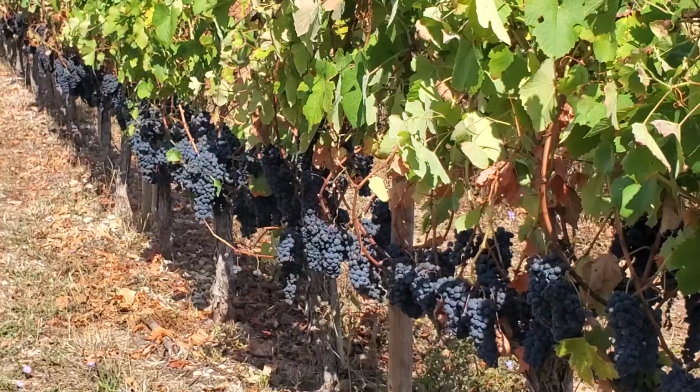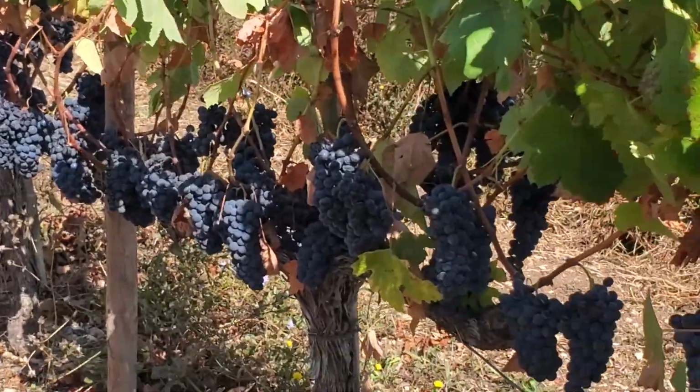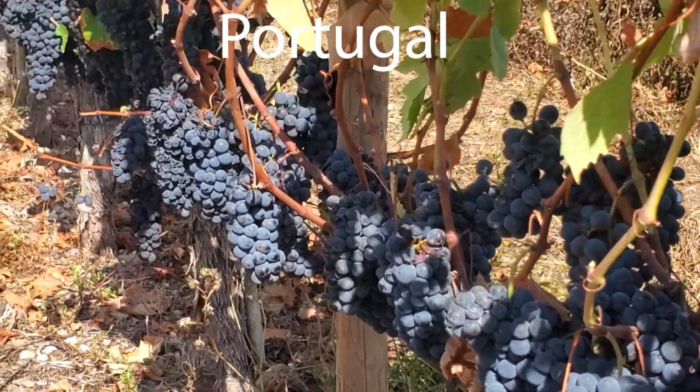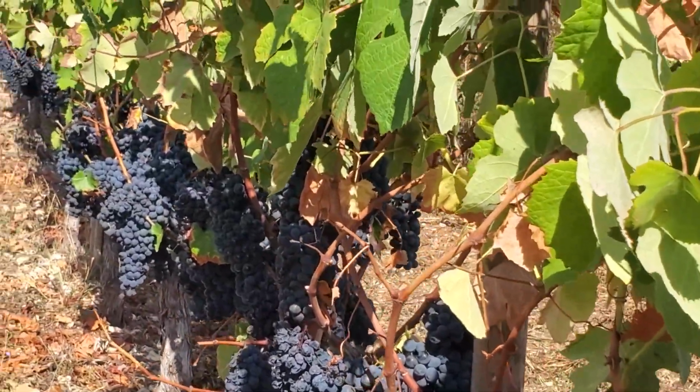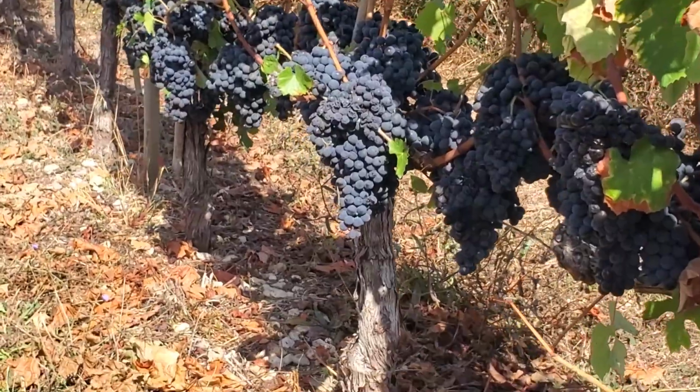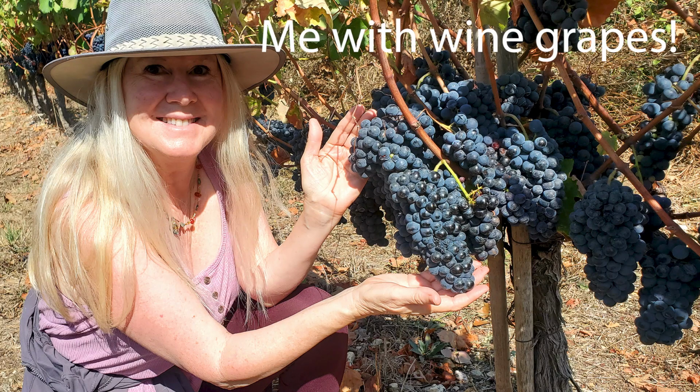But first, right off of the road are these incredibly amazing grapes, ready for harvest. Oh my gosh. Okay, look at the size of this cluster.